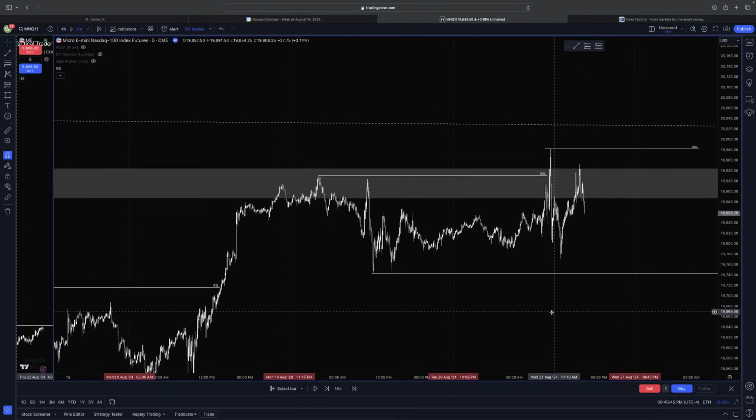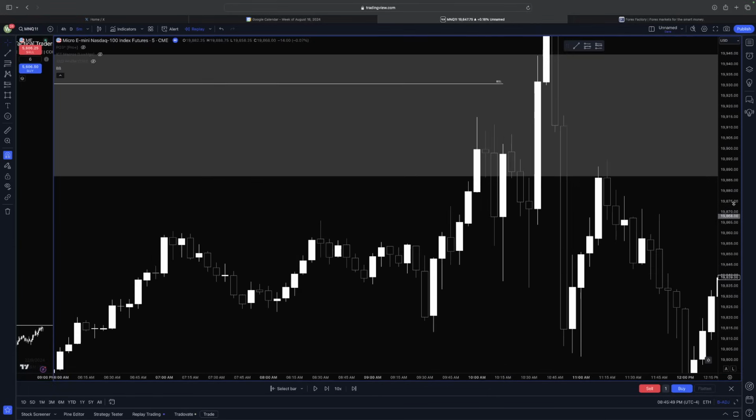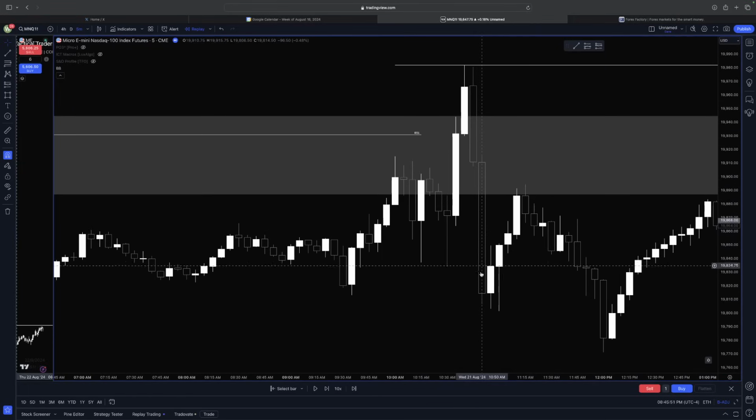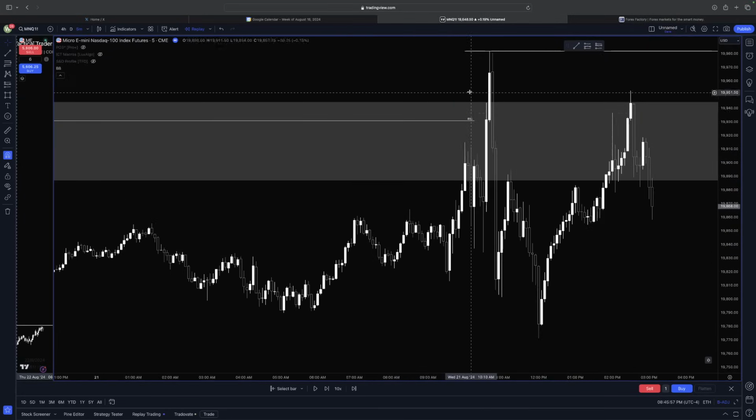Buy side gets taken here. Okay, buy side now gets taken. Manipulation. Is there displacement through a swing low? No. Low here. Scoop. Rebalance. Low here. Scoop. No displacement through anything. There's no short here. There's nothing.